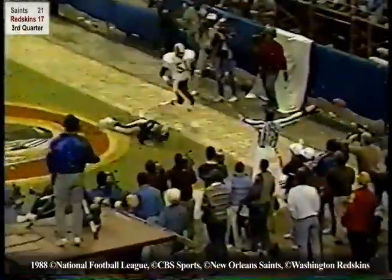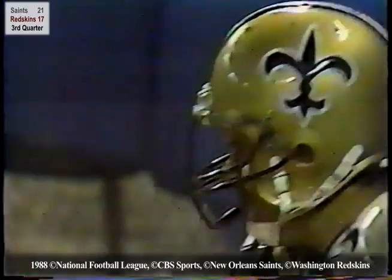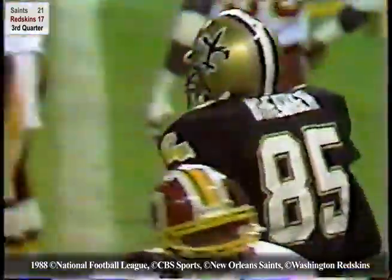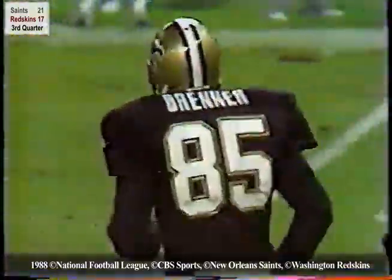Hebert, end zone. No flag. No penalty. Hobie Brenner was the intended receiver. And we'll see the field goal team.